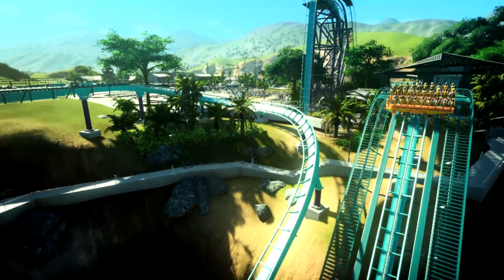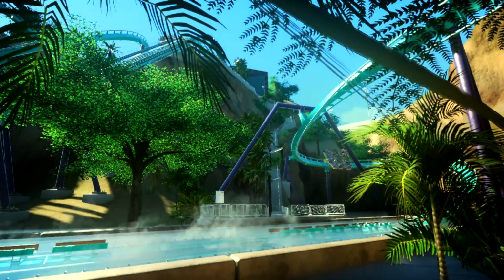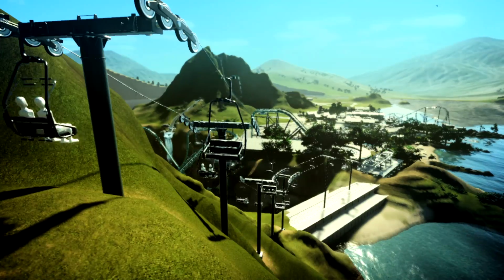For the splashdown we have added a new structure, which is a better way to get down by a new stair connection down to the splashdown area. And also, a new chairlift has been added to the park.